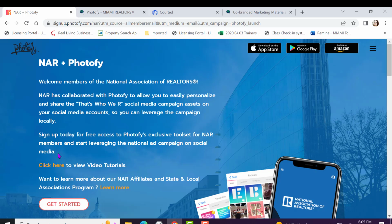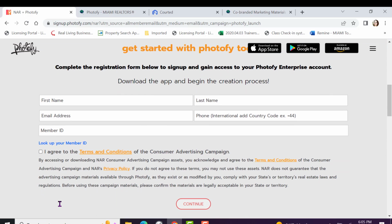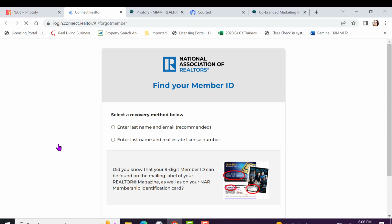How do you get started? You click on this button that says get started, and it's going to drop you into this registration page. From here, you're going to add in your first name, last name, email, and phone number. You also want to make sure to have your member ID. This is also referred to as your NRDS number. Now, if you don't know that ID, that's okay. They have a look up your member ID option that you want to give a click.